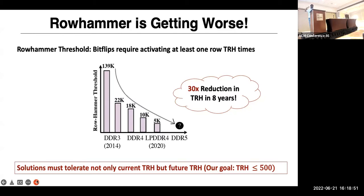So Onur's group has done phenomenal work in characterizing this. If it has dropped 30x in the last 8 years, if we are developing solutions, should we target where we are now, or should we target 5 to 7 years from now at least, right? So the goal of this work is, yeah, we have a rowhammer threshold of 5,000, but let's say I want to design something that's about 500 or lower. What do we need to do, right? So our goal is to tolerate rowhammer below 500.